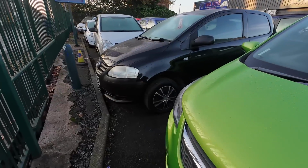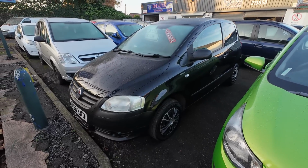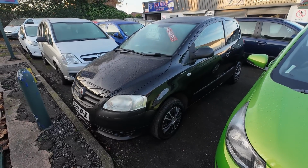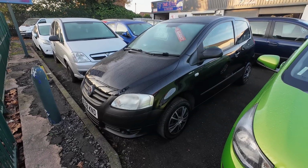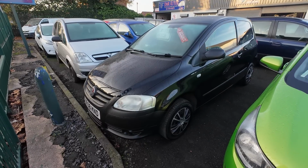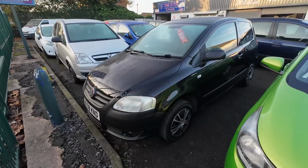Another cheapie we've got over here is a little Volkswagen Fox on a 58 plate. This is not the same Fox we had on sale a few weeks ago. This is a different one we took in part exchange. And yeah, we've gone on with it again. Little cheapie one, proper Bobby Basic model. The other one we had on, which was about the same money, had electric windows and a few other little bits and bobs. This is proper basic.